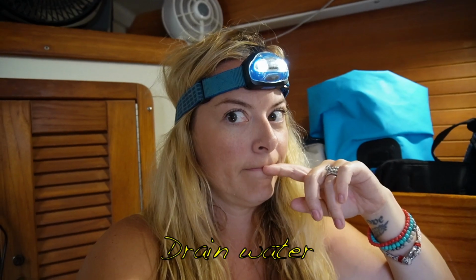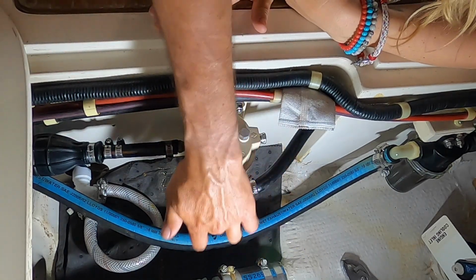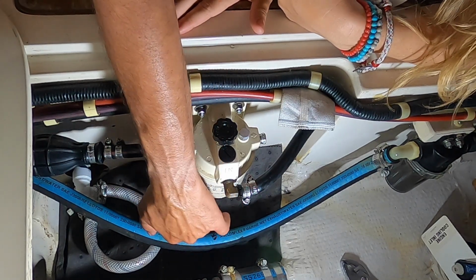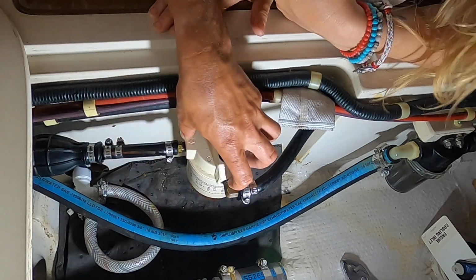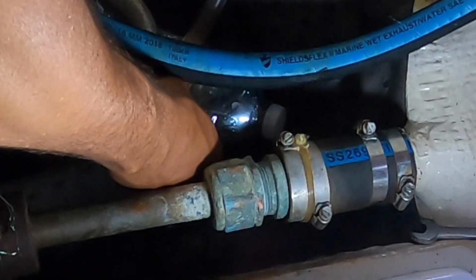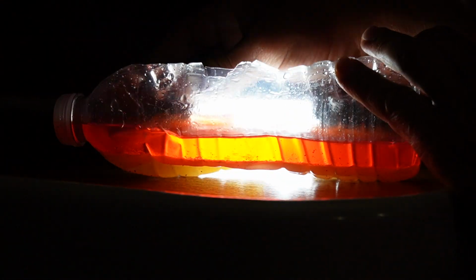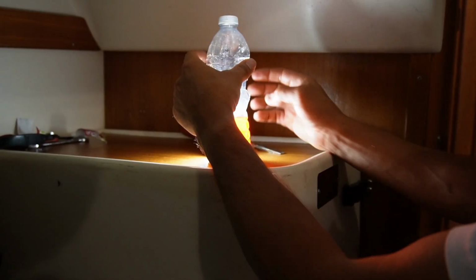So the next step is... This is mounted to the boat. Okay. This is the filter. This is what catches the water, right? It's a water separator, okay? This screws onto the filter, and the filter screws on to this. Yes. So in a nutshell, yeah. The white is water and the top stuff is diesel fuel.